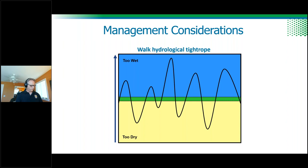So we really want to try to recover the species, and it occupies a very narrow niche of habitat that provides everything they need, from cover to foraging conditions. This is a graph of a generalized wetland. You can imagine the black squiggly line being either daily or monthly tidal levels. Inland, it could be seasonal rain patterns.